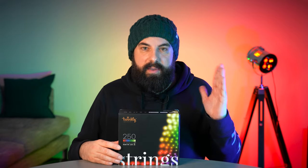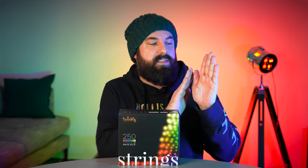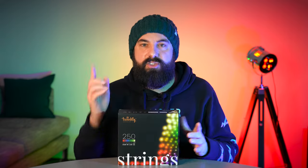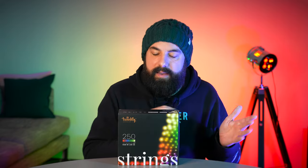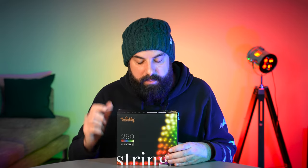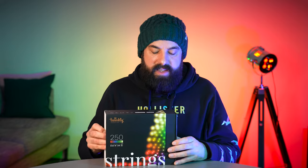If you just had a tree up against a wall or in a corner and you only need to see two thirds of it, this is probably enough because you can just not take them around the back. But I wanted to be able to see my tree from all sides, and you'll see why in a moment. So I've gone for 250 and 400.